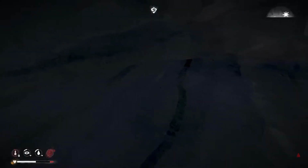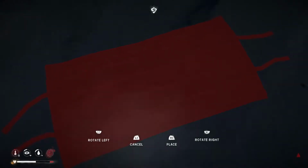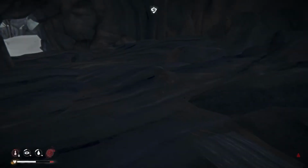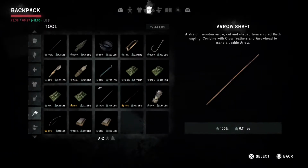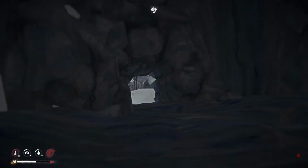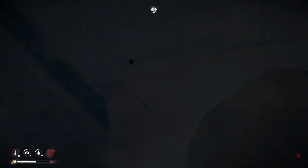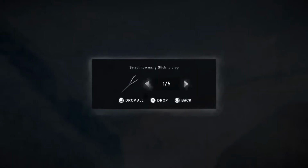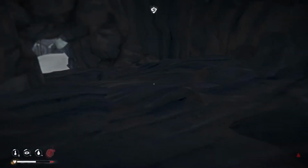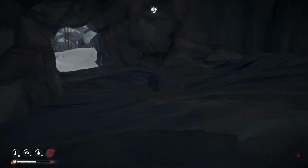Alright, so it's about bedtime. This was always my plan, to make it here. So, here we are. I don't really need to offload anything. Start working on the stick pile, maybe do that right here. Let's go see if there's any more nearby sticks.